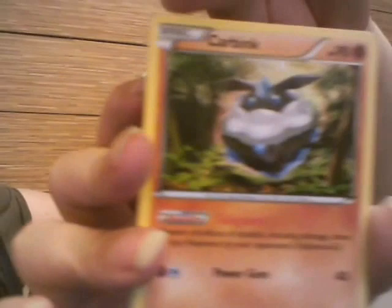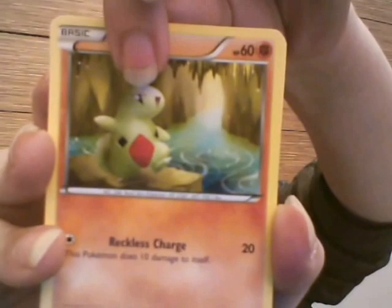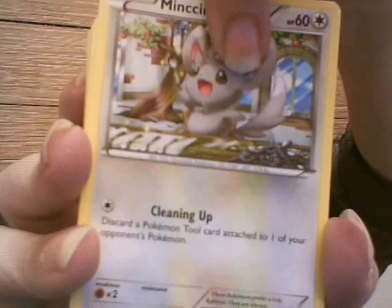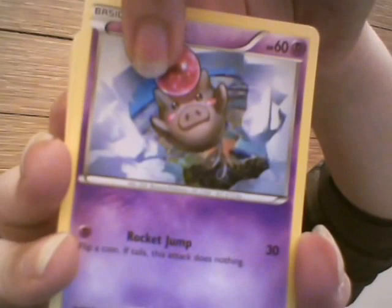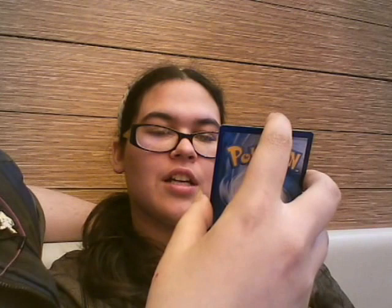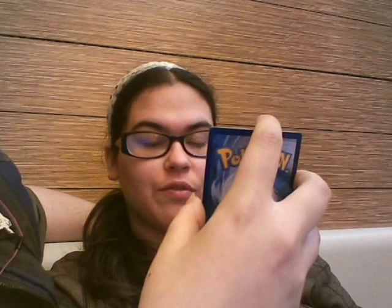Carbink. Larvitar. Diglett. Minchino. Spoink. I feel sad for this Pokemon's data entry. There's the Runicus I was looking for. Link Fusion. If Solstice is on your bench, this attack does 30 more damage. If Devotion is on your bench, this attack does 60 more damage. If Runicus is on your bench, this attack does 90 more damage. Nice.